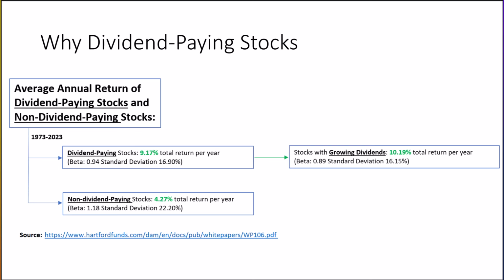So why do we only invest in dividend-paying stocks in our two main portfolios? The first reason we stick with dividend-paying stocks for our dividend strategies is, according to Hartford's study, over the past 50 years, dividend-paying stocks vastly outperform non-dividend-paying stocks. The total return for dividend-paying stocks has been 9.17% per year, but for non-dividend-paying stocks, the average return has been much lower at 4.27%. The study is updated each year, so go check out the source link that I included at the bottom of the screen. I'll also update it in our PowerPoint each year as it's updated.